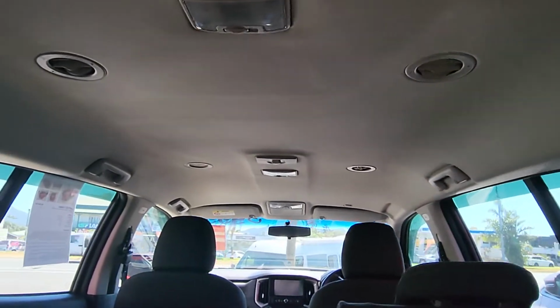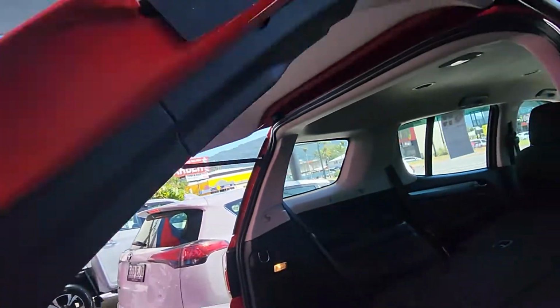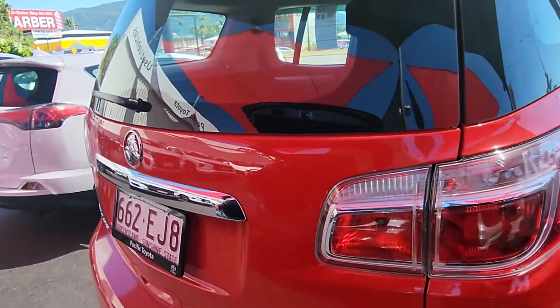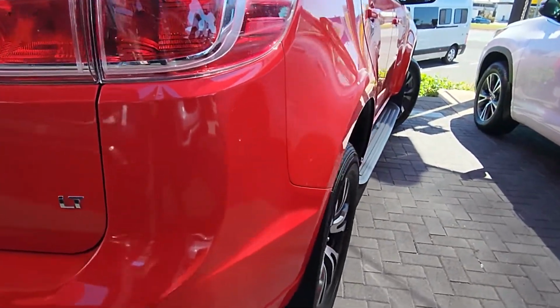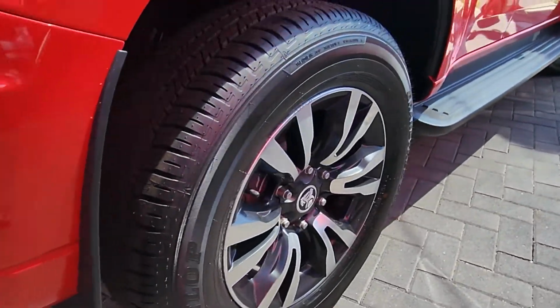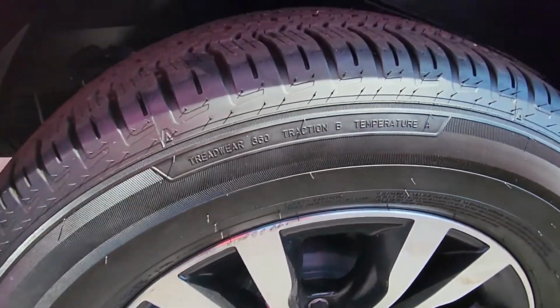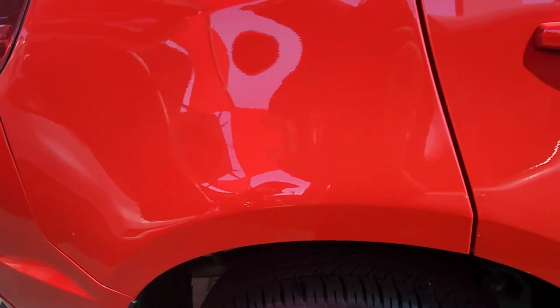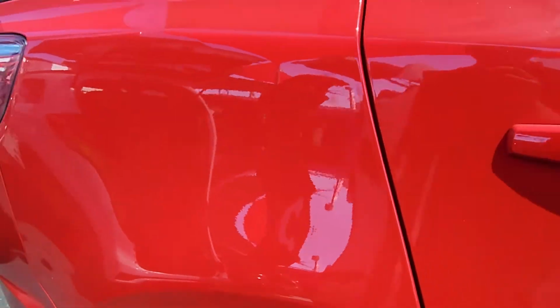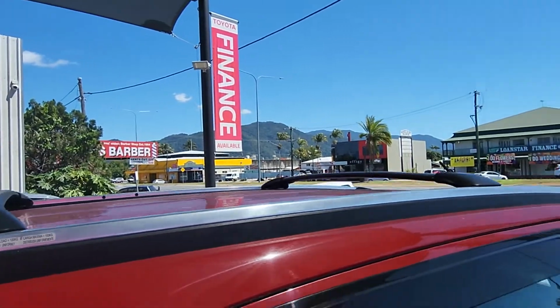The rest of the roof and everything is pretty damn clean, to be honest with you. Even through the inside of that. Through the back tailgate and down the driver's side now as well. So pretty clean through the body there as well. Down to the driver's side rear wheel. Just a little bit of gravel rash just there. But brand new tyres. Tiny little hairline one just here as well. But not too bad at all. There's the roof there as well.